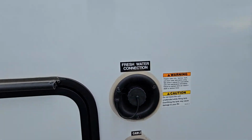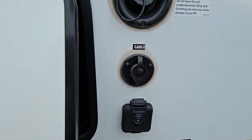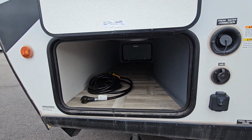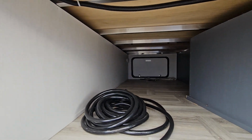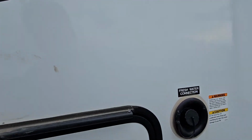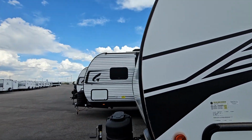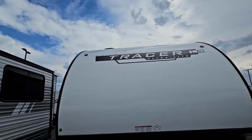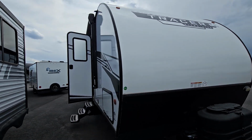On this other end, you can see our freshwater connection. Also, spot for if you want a briefcase solar panel, you can set it on here. I would recommend solar with these units just because it does have a 12-volt fridge. It's just going to make your camping experience a lot better, and you're not running your batteries down super fast. Really good looking campers. I love these Tracers.